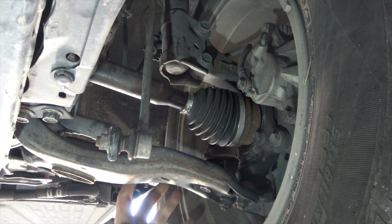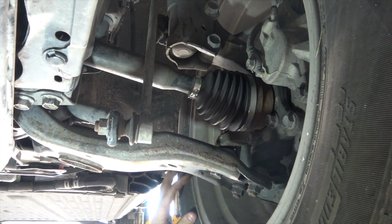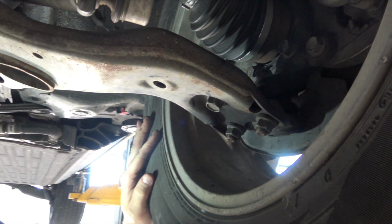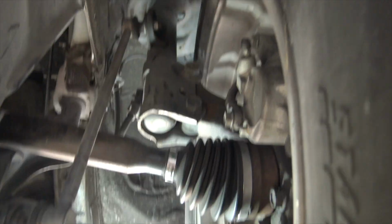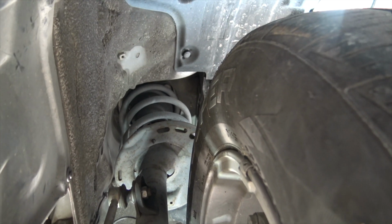EV suspensions will be identical to their ICE vehicle counterparts, but noises may become prevalent upon further inspection. It is recommended that technicians record any suspension noises during the inspection.